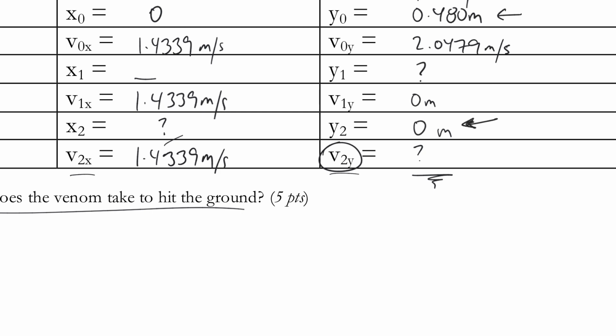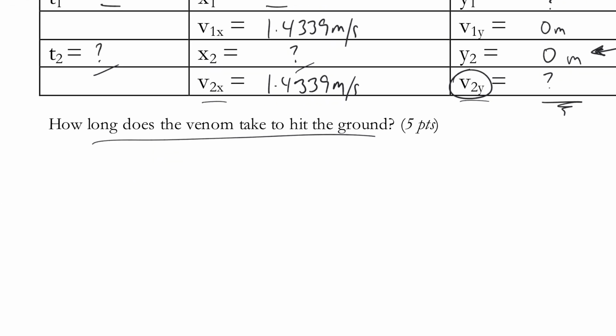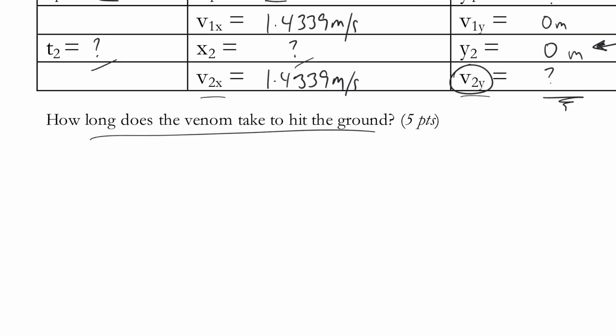To get V2y, this is the key right here. I don't have time. So remember, if you don't have time, then almost always the equation you're going to want to use is Vy squared equals V naught in the Y squared plus 2ay delta y.